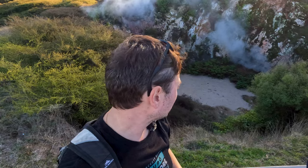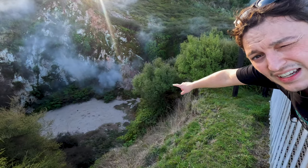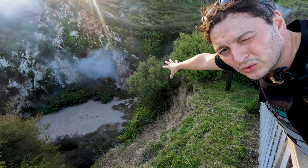That's the main mud pool here. I'm kind of expecting it to be more bubbly and, you know, muddy. Maybe it's just too cold. The surface is kind of hardened or something. If you lean right over the edge of the rail here just a little bit, you can kind of see right there where all of the gases are escaping from one of the holes in the rock. Insert fart gag here.